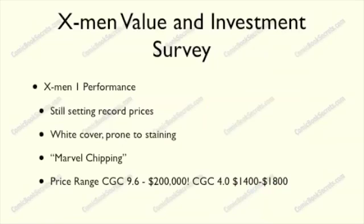In early 2011, this comic book, actually the highest graded copy, a CGC 9.6, sold for $200,000. It's a pretty amazing price. It was a record price. CGC 9.4 copies are selling in a $100,000 range, but for those of us who have a little bit different budget going forward, you can actually get a CGC 4.0, which would be about a very good copy, in the $1,400 to $1,800 range, which is a little more reasonable.